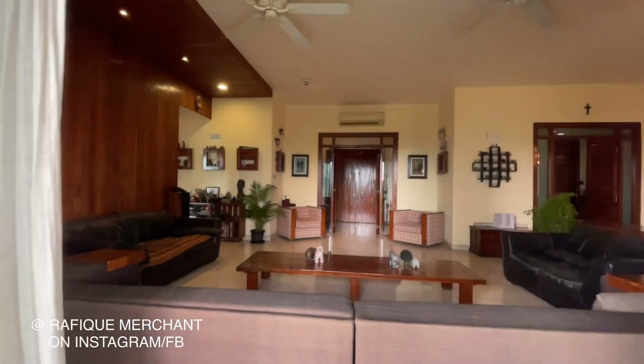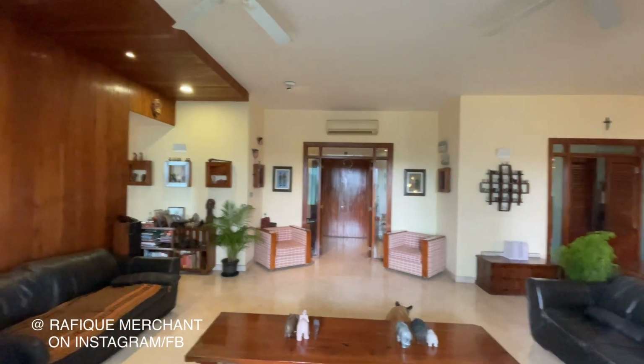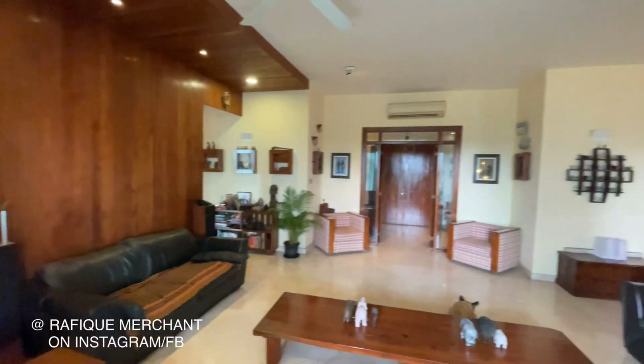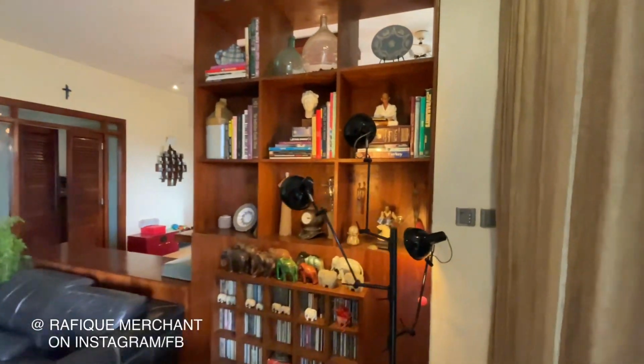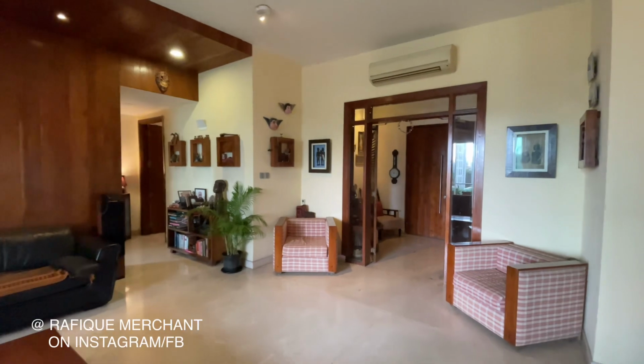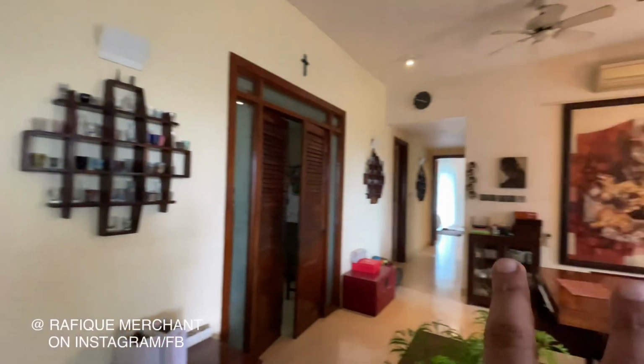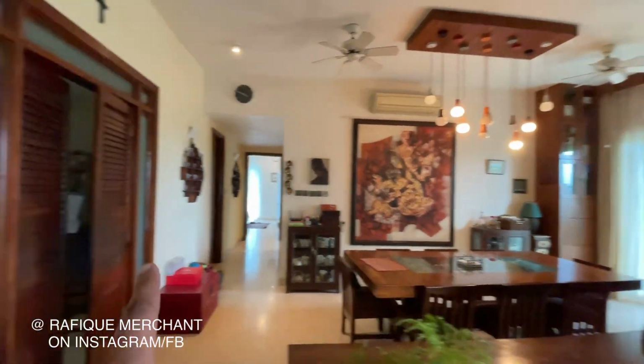You can have all kinds of different plants that go all across everywhere. Let's go back to the living space and see the rest of the apartment. That's 11 feet ceiling height. You see the Burma teak wood being used everywhere. There we go. Yeah, the library here in the corner. And so you've got a couple of bedrooms on that side. That's where we enter from. A couple of bedrooms on this side. That's your dining and your kitchen.